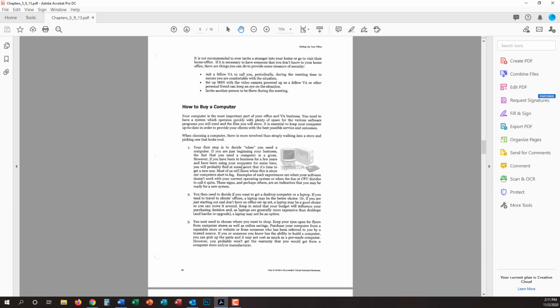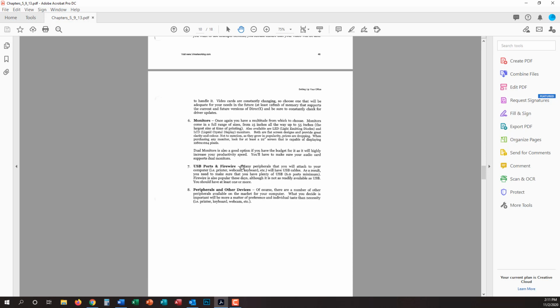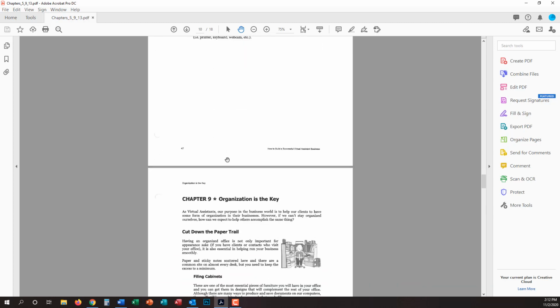And then if you scroll down, this talks about how to buy a computer, which we covered already when we were talking at the top. The other thing you might want to keep in mind when you cover this is how many USB ports your computer needs. So for example, mine currently has 3, and then I actually have a USB port off of my computer that holds an additional 4 items that are USB, and I use all of them. So you might want to consider getting a USB extender as well.